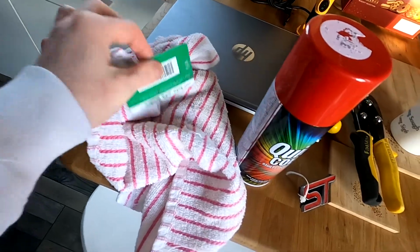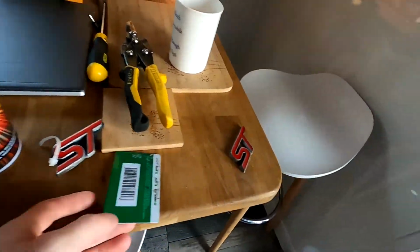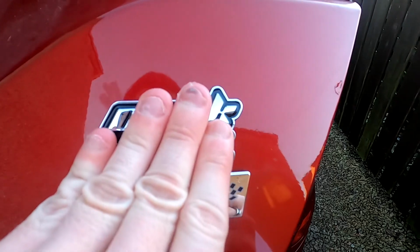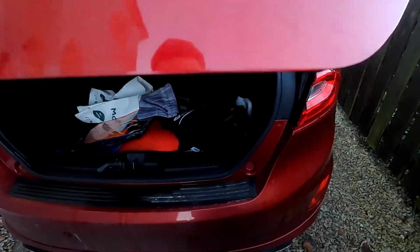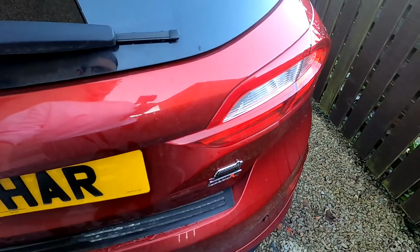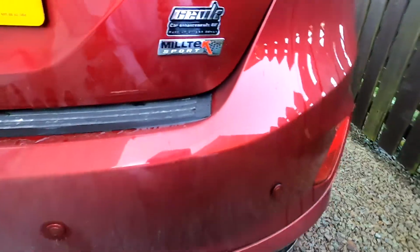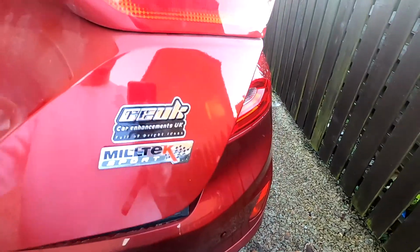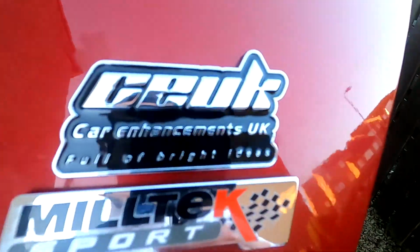I've dried it and took more off, then dried it again. I put the badge on because it was just a case of peel it and stick it. So here's the final result. It's on a wee bit, but I still need to put pressure on it. But so far, that's what it looks like. I think that looks much better than the ST because it's not an ST. It was cool at the time, but yeah.